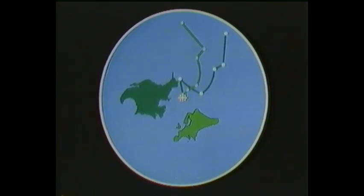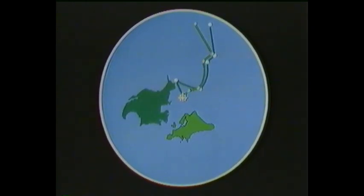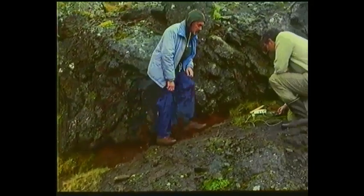You can see now why these curves are called apparent polar wander curves. The poles have not moved at all. It is simply the continents that have moved. So by studying the magnetic dip in rocks of known age, we know the continents have moved. But at the same time, the rocks have revealed something even more surprising about the Earth's magnetic field.